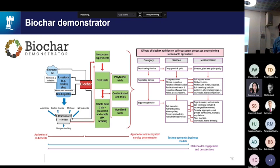So at Nottingham, we're the lead partner of quite a large project, which is our biochar demonstrator. It's part of the greenhouse gas removals hub that UKRI has funded recently, looking at a number of greenhouse gas removals technologies. In the biochar demonstrator, we'll be depositing about 200 tons of biochar over the next few years into various field trials, agriculture, forestry, peatland restoration projects as well.